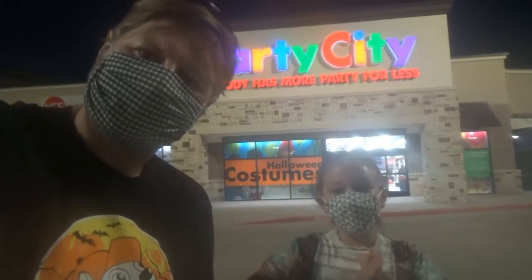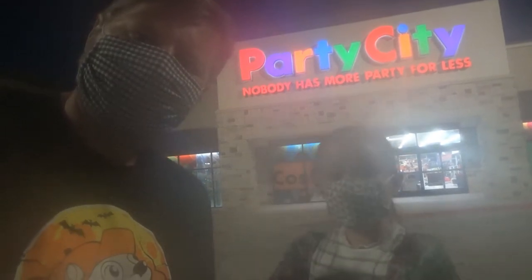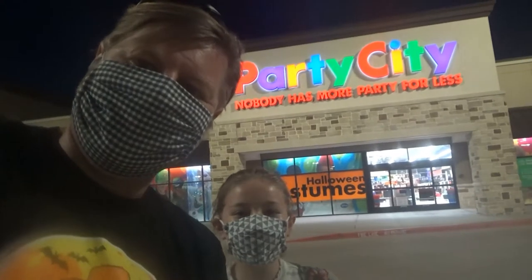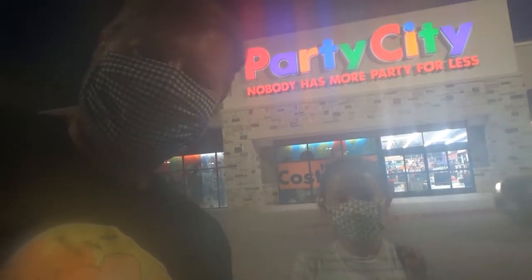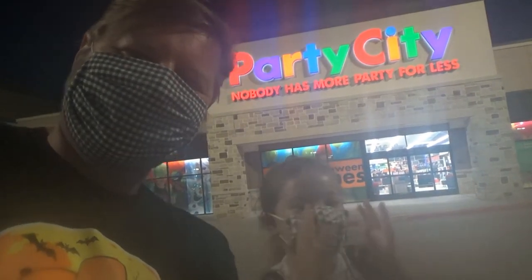And today, if you can see behind us, we are at Party City and we're going to be looking for some Halloween decorations. Our yard is not complete yet. We're fogging up. Our yard is kind of bare and so is our inside. So we are going to look for some Halloween decorations to decorate with. And the camera keeps fogging up.